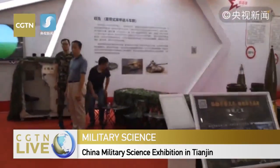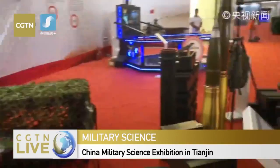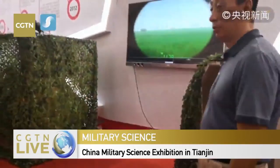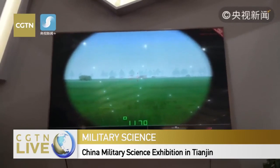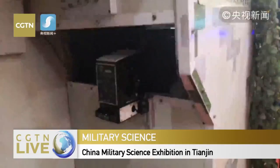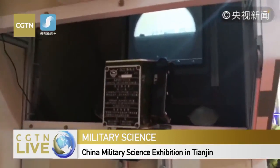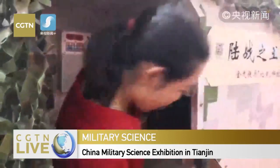And here we also have the interactive area. You can drive by yourself. So let me have a try. So this is a high simulation. So this is a shooting activity. So be a gunner. Because we talk about within one vehicle, we have a gunner, we have a driver, we have a commander. So let me have a try.